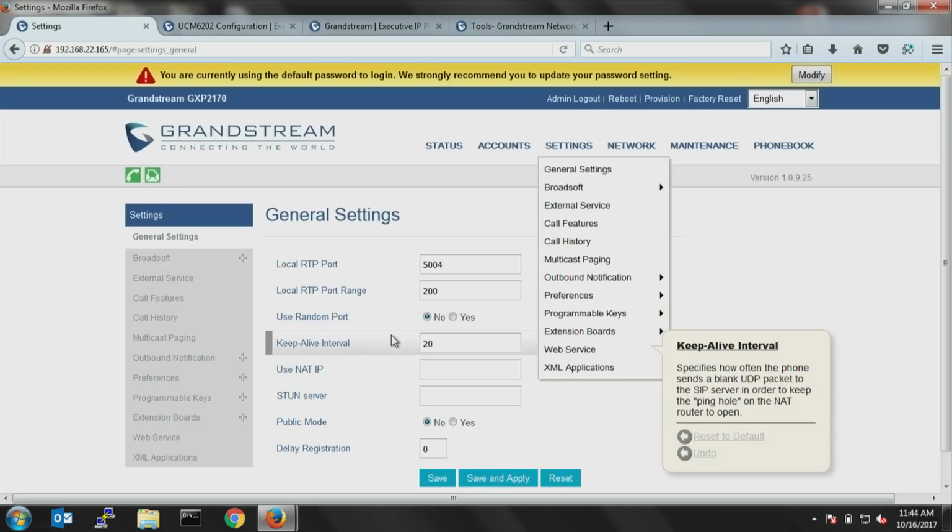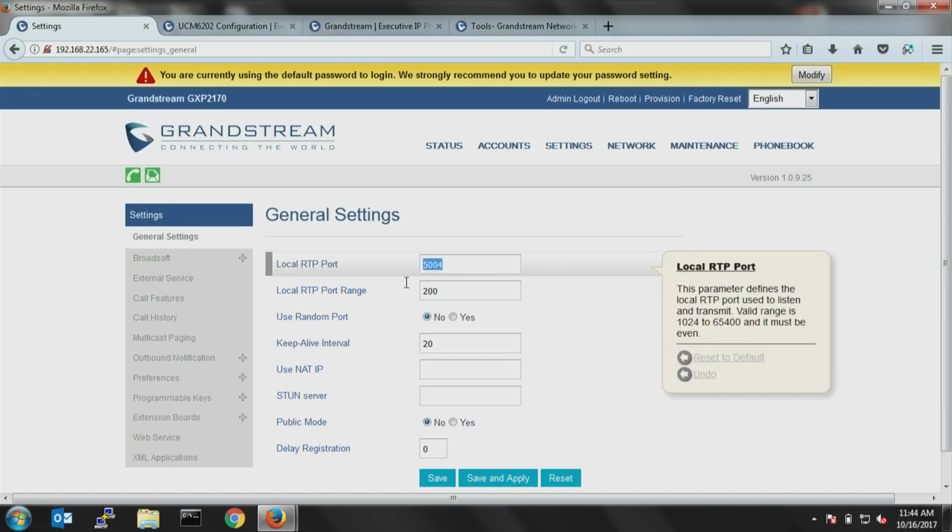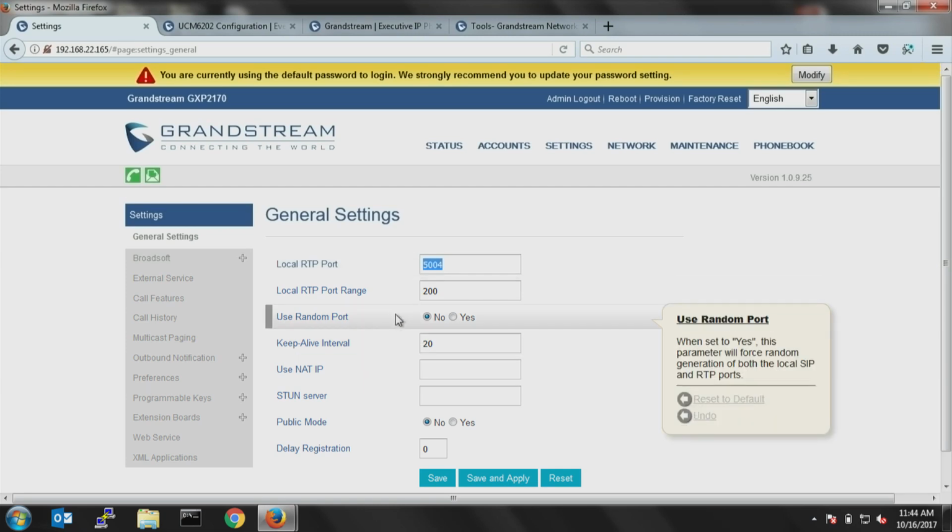Next, we're going to move to the settings. Under general settings, it gives information like what is the local RTP port for the phone. The account 1 is using port 5004. In case you want the phone to use random ports, you can set that one to yes instead of using the default SIP port, which is 5060 for account 1.